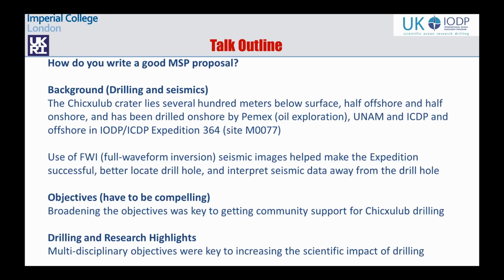One of the things that we had that was a big advantage was that I ran some full waveform inversion of the offshore streamer data, so the seismic data we collected offshore, and that allowed us to get a very high resolution velocity model that I'm going to show you today, and that did help us both better locate where to drill, and also now to interpret the seismic data away from the drill hole. So that's really maximized our science.